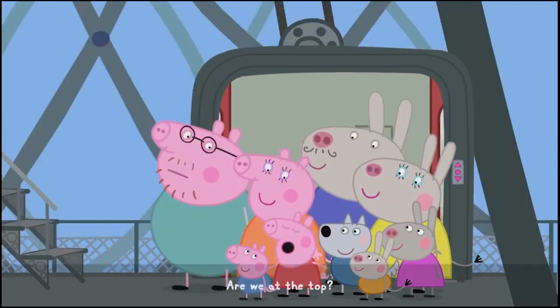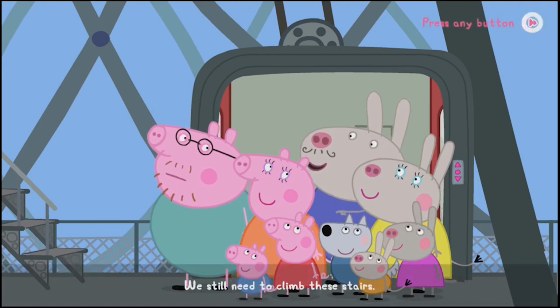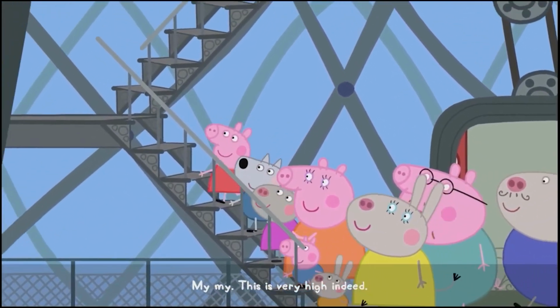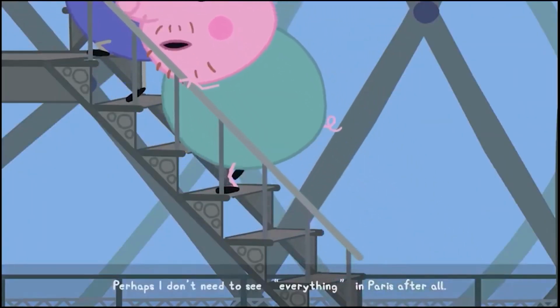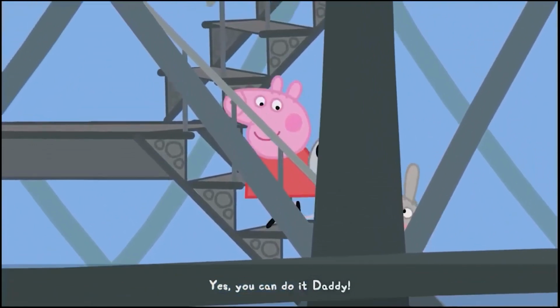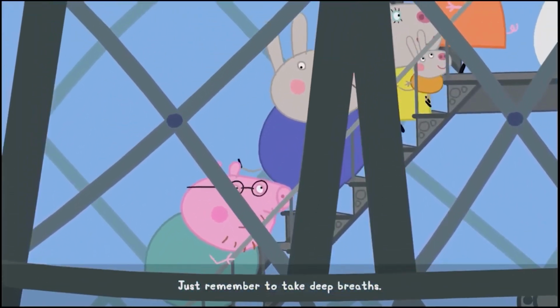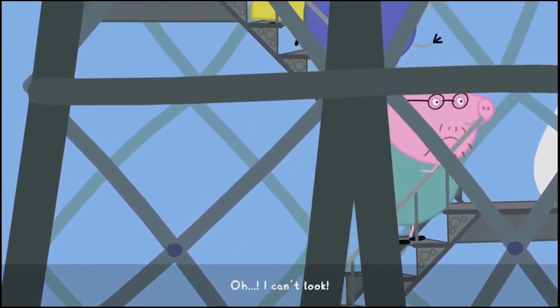Are we at the top? Not yet, Peppa. We still need to climb these stairs. My, my. This is very high indeed. Perhaps I don't need to see everything in Paris after all. You can do it, Mr. Pig. Yes, you can do it, Daddy. Not long to go now. Just remember to take deep breaths. And try not to look down. Oh, I can't look.